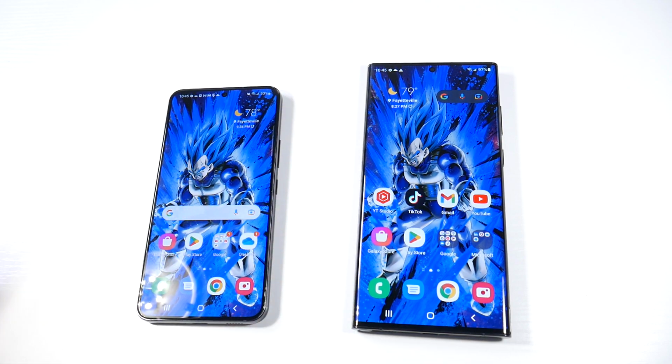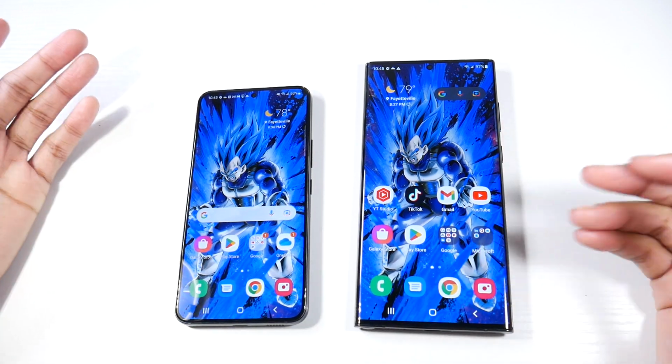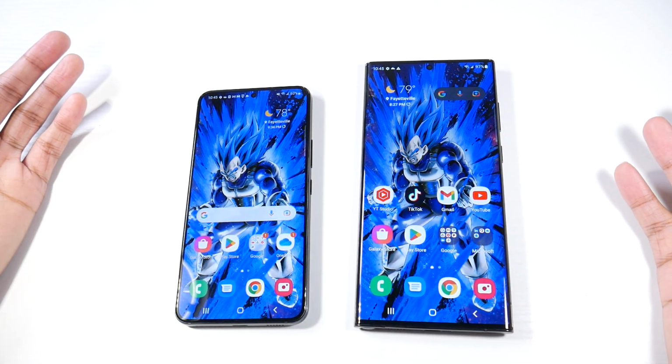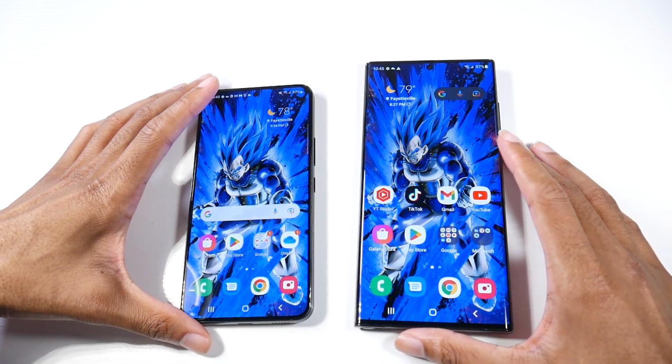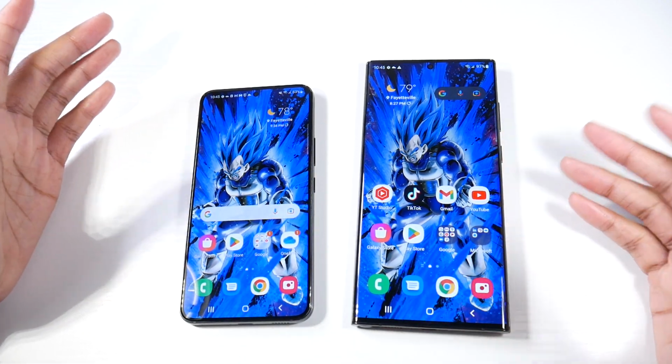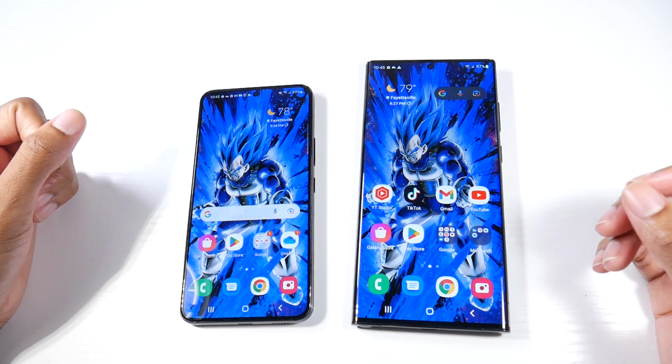Alright, so basically the battery experience is going to be slightly better on the S22 Ultra simply because I like the faster charging speeds. The 25 versus the 45 is noticeable. But as far as screen on time, I don't think you're getting a big difference. Not that I can notice. And I think the S22 does better with standby time.